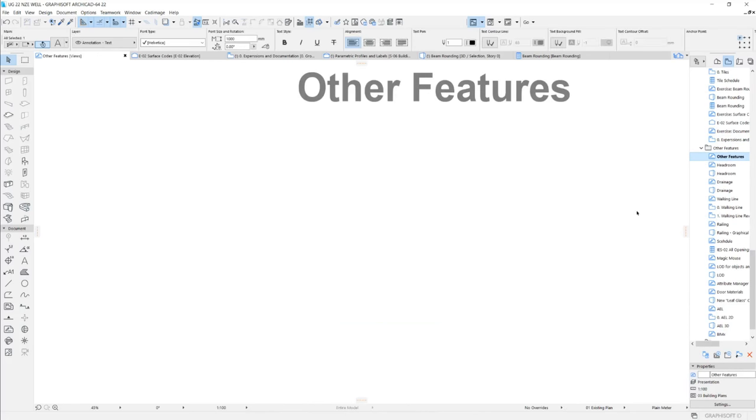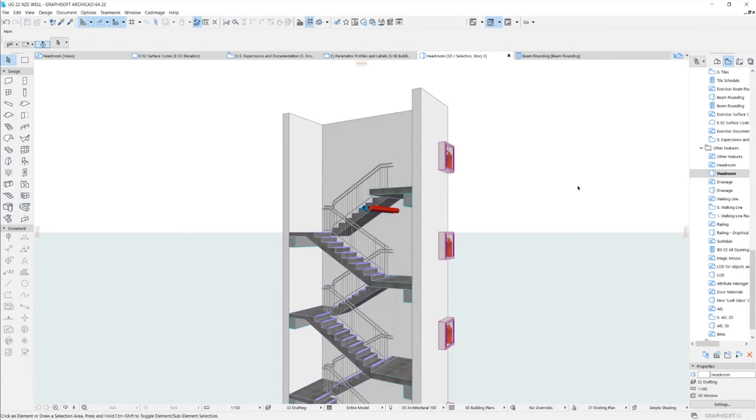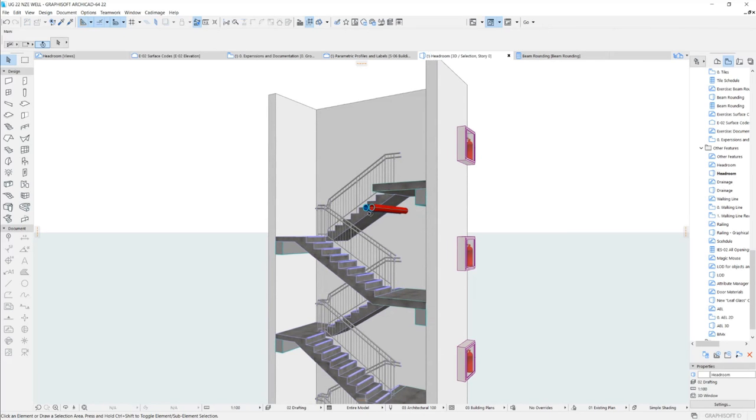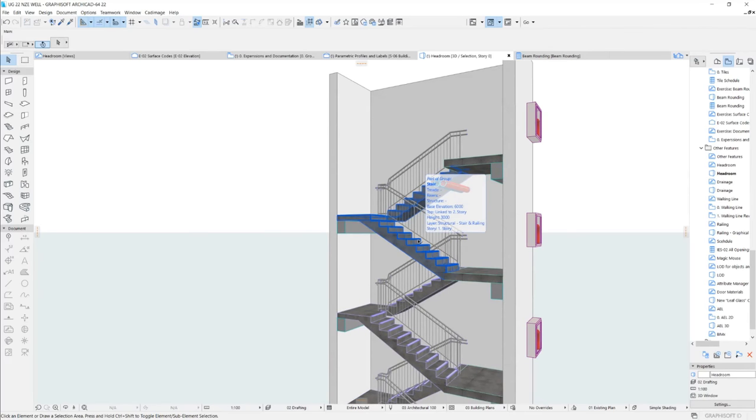So if we go to the first one, headroom. Great. Now we can see the clear head space for our stairs. So let's take a look at this example. We have these two tubes coming out for MEP. And now we can activate the headroom box in our model view options. Let's take a look how that works.